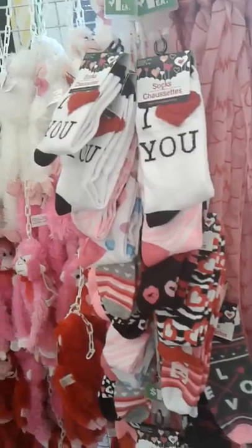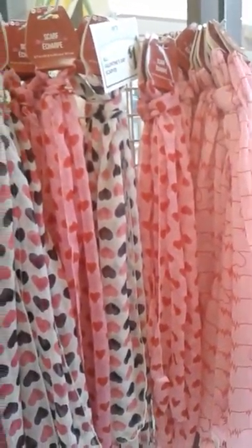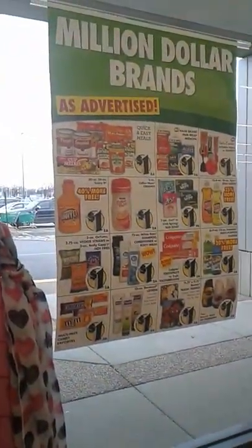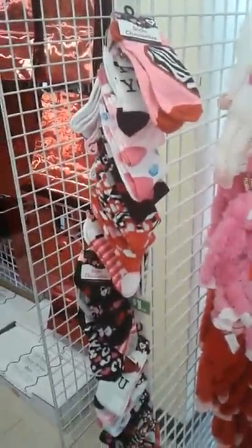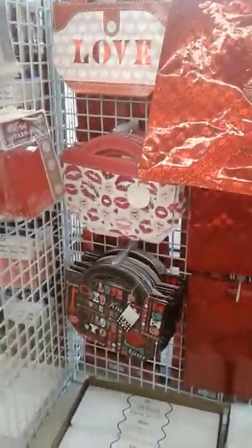Monkeys, socks. Very pretty. These are my favorite, and I have went everywhere looking for these. So I bought a couple of each. Okay. Stuffed animals. Everything's a dollar. Socks. More socks. Very cute. Their bags are really nice. This is my favorite one. The lips. And then this one too. Love.